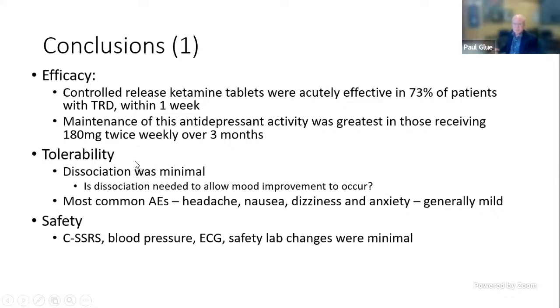We saw very little dissociation, so it's quite different from, say, injected ketamine. And I guess there is still a debate in the literature. Do we need to have dissociation in order to get mood improvement? And I'd say if we look at the data from our oral dosing, that's not the case.